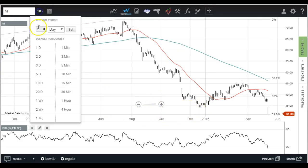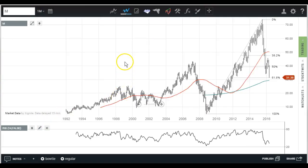And I want to look at this in a long-term chart, put up a monthly chart, and look at that. Now you can see the Fibonacci levels I have in there. And it is down at the 61.8% retracement of this long bull market since 2009. So this is actually a place where you'd look to say, well, maybe I'd give this a shot. I'm not going to recommend that.